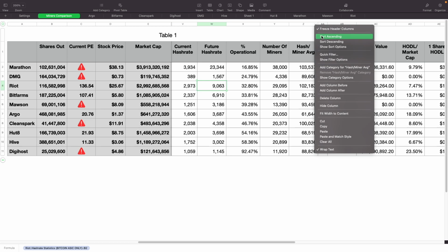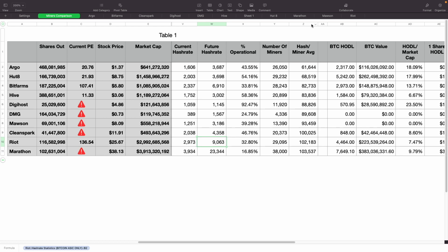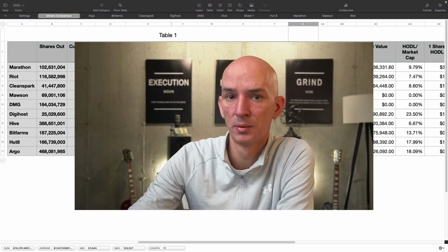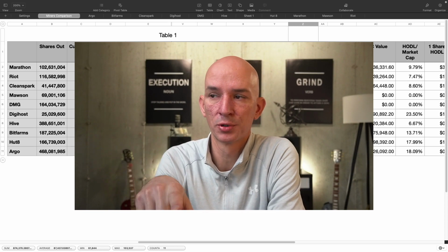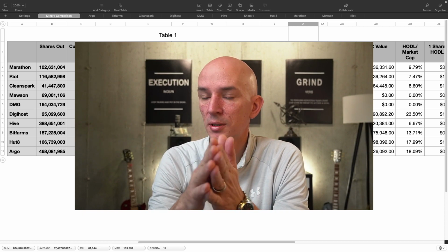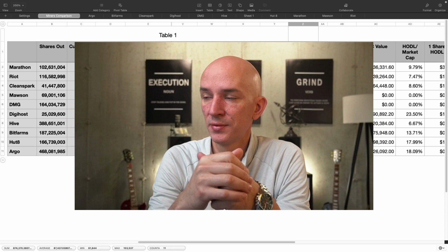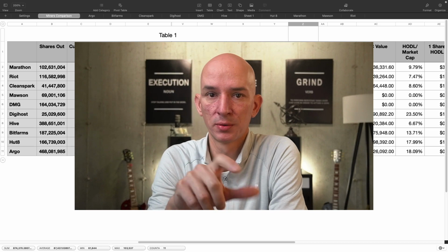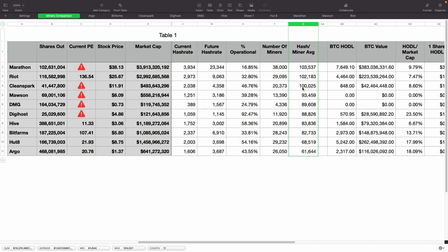If we look at by hash rate per miner average, descending, so Marathon, Riot, CleanSpark, those are your most efficient miners right now. Riot is obviously a close second. With them installing a lot of their miners into the immersion cooling, we'll see how that plays out, but I think they might be either very close to where Marathon is as far as miners hash rate average, or they might be a little bit better because of the immersion cooling, which would give them a 20 to 25% possibly boost. So something to be mindful of.